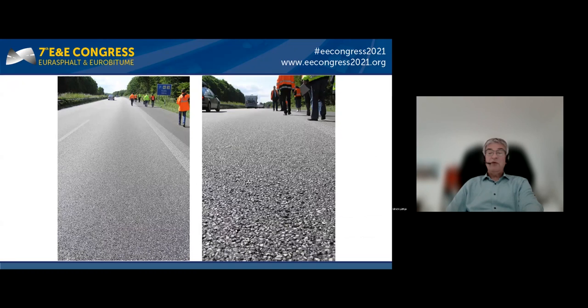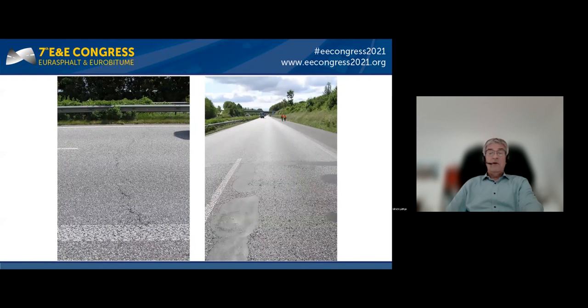Here you can see some impressions of the test section without any visual damage after 8 years in use. Compared to the previous, here some impressions of a damaged surface are shown, e.g. starting of cracks and material loss.